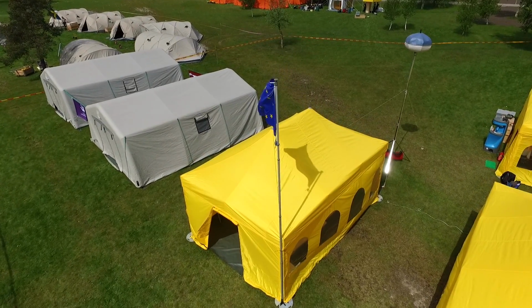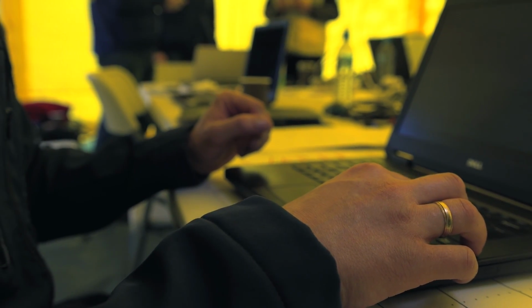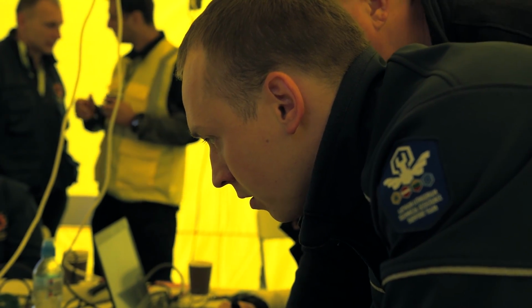My name is Agris Šumanis, and I'm the team leader of the Latvian-Lithuanian Joint Technical Assistance and Support Team. If an event like this has happened in real life, the main task of the Technical Assistance and Support Team is to support and help the European Union Civil Protection Team work most effectively.